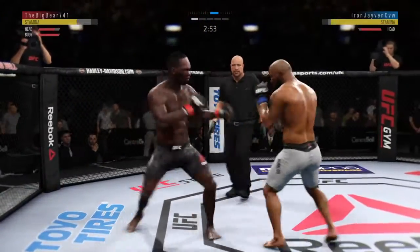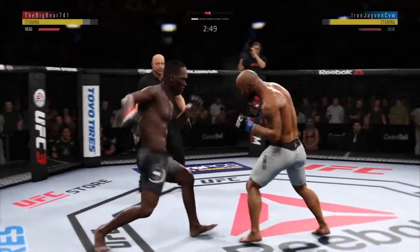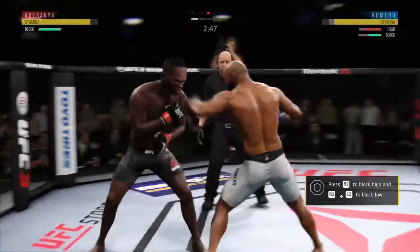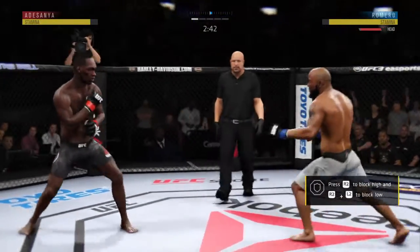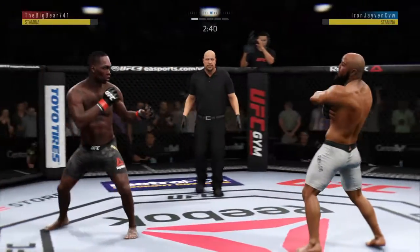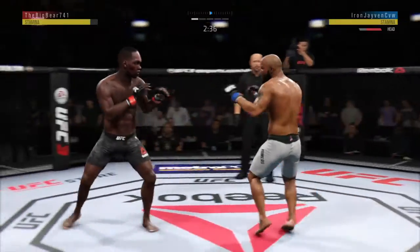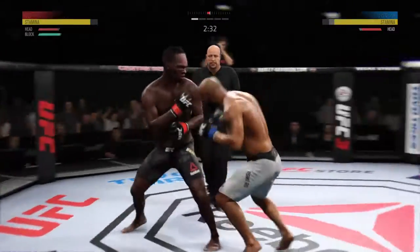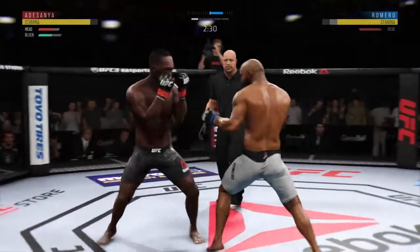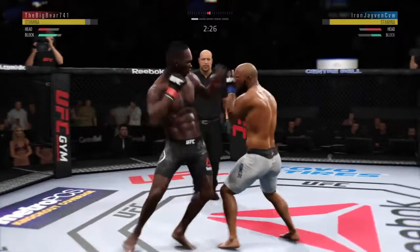Very good job of timing these shots here. Straight punch, that is useful. And both guys really throwing with authority. Going to the leg kick now, and it's there. Nice job by Romero. Adesanya gets caught by that straight punch. His defense has abandoned him tonight. Effective with the jab here, Joe. Good defense there.